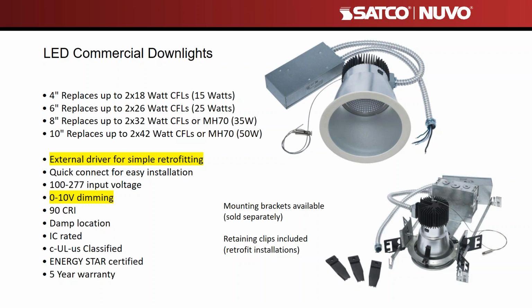We've covered 2 of the downlight families that we have. The next one is the Commercial Downlight. This is relatively new, only about a year old, and it allows us to play in a space in higher ceiling spaces. Here we can use this as a retrofit or, again, in new construction. As a retrofit, we can replace two 18, 26, 32, or 42 watt compact fluorescents, and we can also replace low wattage metal halide if it exists.